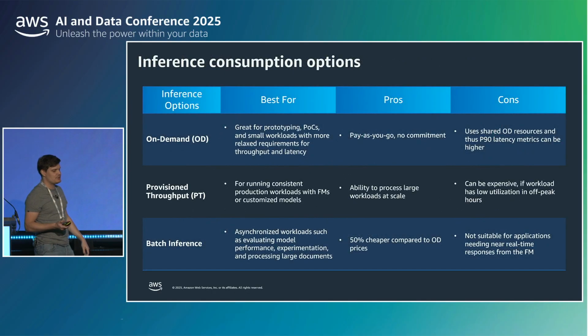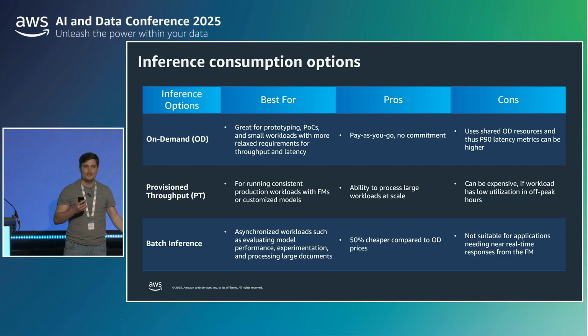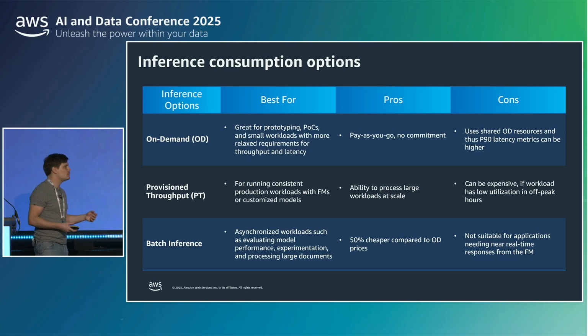The different types of inference that we have are on-demand, provisioned throughput, or batch inference. You could use only one, or you could actually combine them. It depends on what you're looking for. Typically, when you're in a POC environment, starting to build or test models, you would end up on the on-demand side, making requests and paying by the amount of tokens that you're actually consuming.